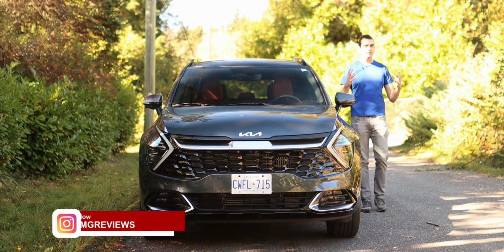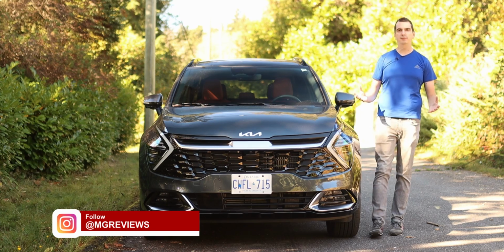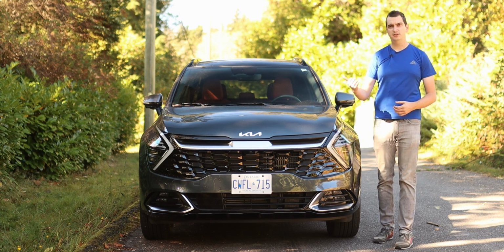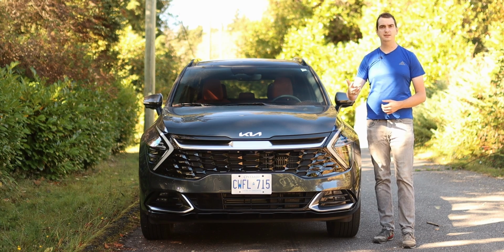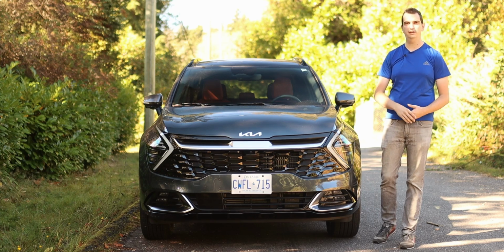Compact SUVs are by far the most popular type of vehicle on sale today. There's more of them out there than there are grains of sand on a beach. Honda CR-V, Toyota RAV4, Mazda CX-5, Ford Escape, Chevy Equinox. The list just goes on and on and on.